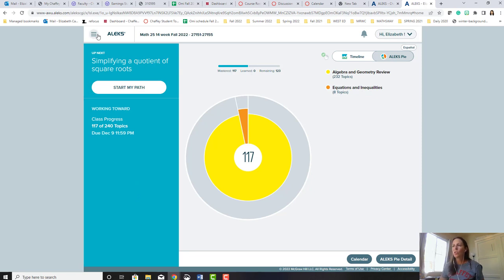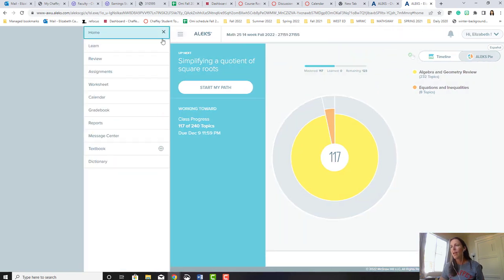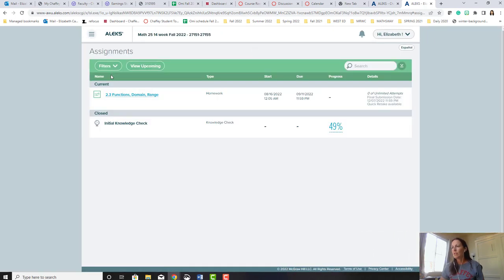But another way to see that is to go up above, there's this little triple line thing. And again, when you go to review, this is reviewing the pie. So that's, again, prerequisite topics, not our current content. To do our current content assignments, which are worth 10% of our grade, you're going to go into assignments if you didn't see it in that previous blue space. And so you can see on assignments, the next upcoming one, see how it says section 2.3. This is an actual assignment that you need to complete for the class.